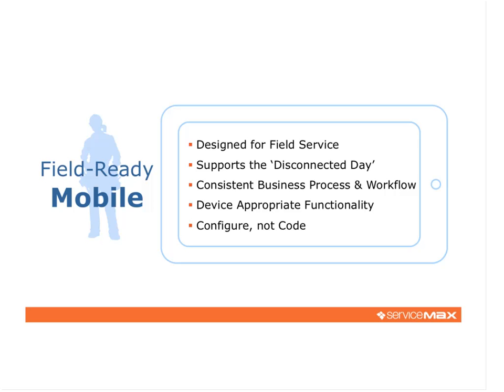In addition, we support the disconnected day. And by that I mean, if you don't have internet connectivity, you're still going to be able to use our mobile apps. They work offline. But I also mean that when you're disconnected from the expertise of being in a physical home office, you're still going to have the ability to collaborate with colleagues, check knowledge, information, and be able to get up to speed on what you need to know, even if you're out in the field 95% of the time.